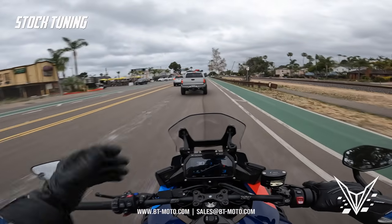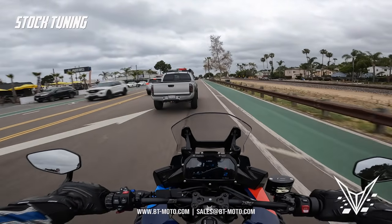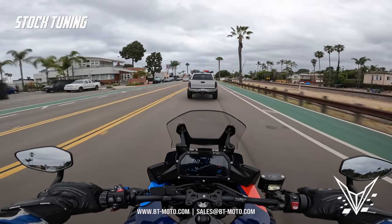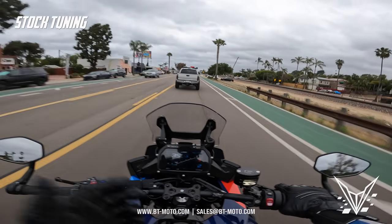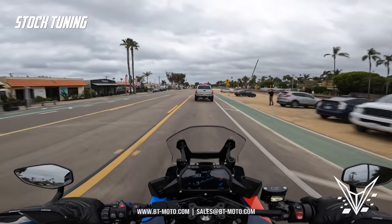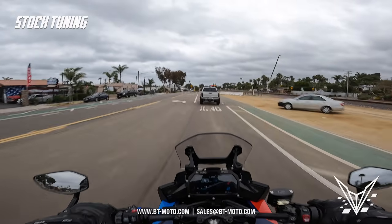But this is also for the cruising people. And then we're gonna do a 60 through 130. No one knows how to drive here, apparently. We're gonna do a 60 through 130 and see what this does stock. We'll take it to the dyno, and we're gonna test it pre-flash and post-flash and just tell you guys how we got to that number and what we did to get there.